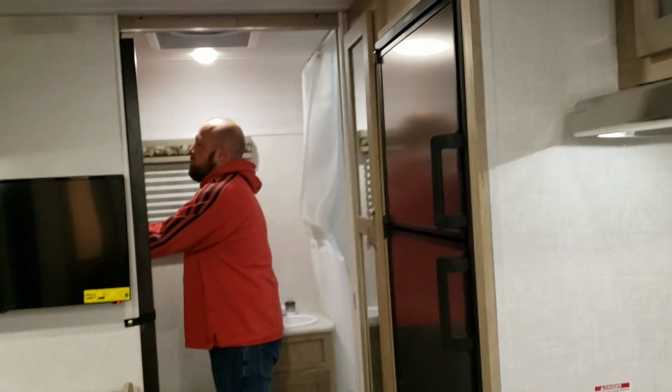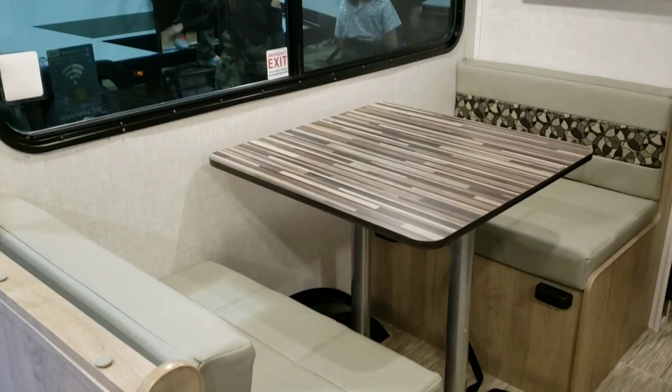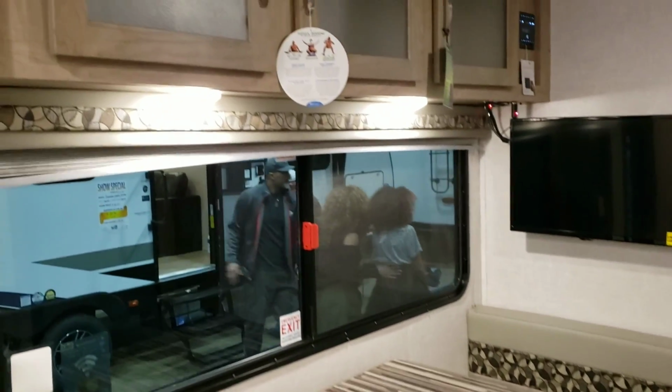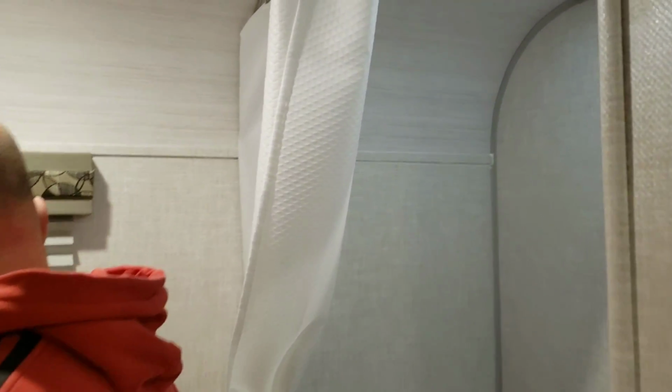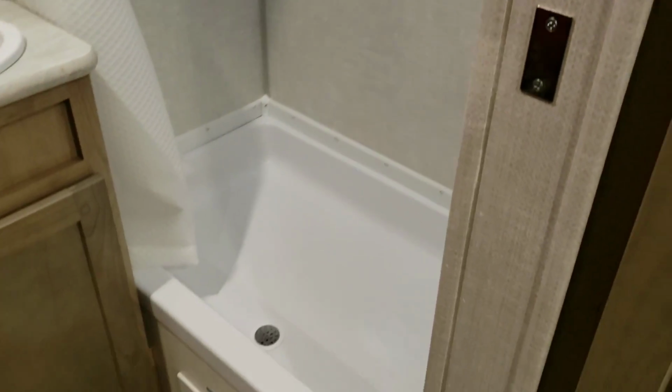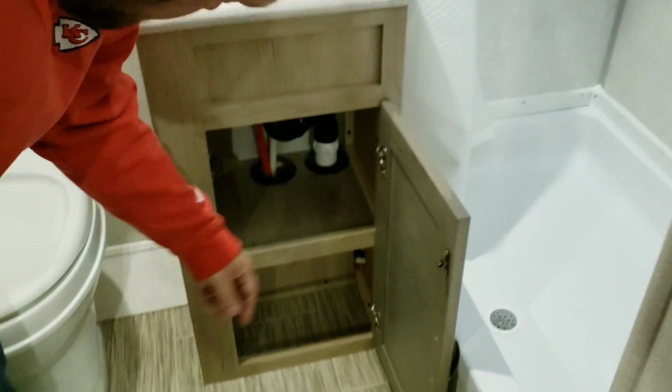Okay, so we've only seen 2 or 3 so far, but we are really liking this little R-Pod here. Like the smaller dinette area. Since it's just the 2 of us, we don't need a big old giant dinette area. It's a pretty good sized shower, and really a fairly spacious little bathroom for as small as this trailer is.